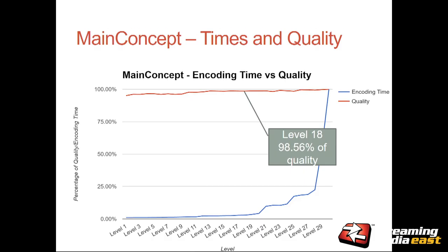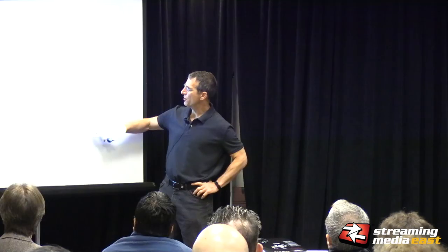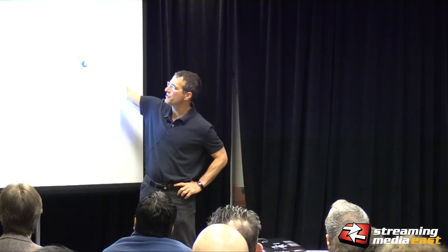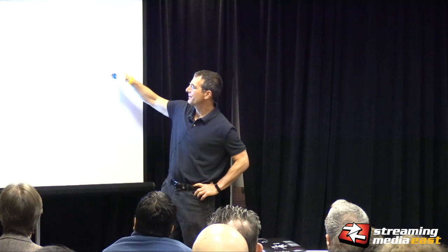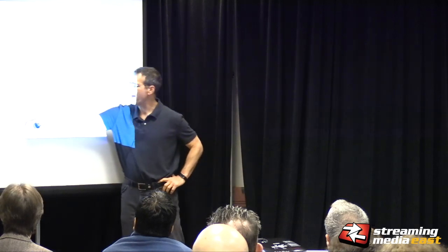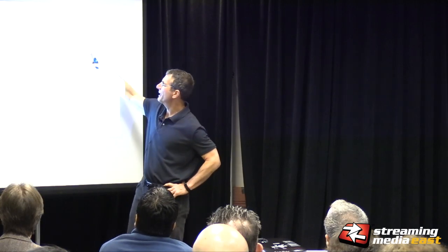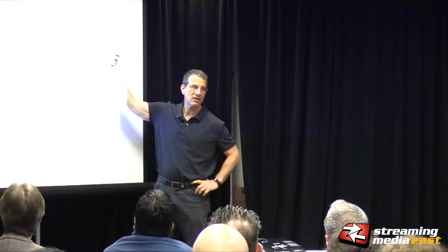So this is a chart that shows all the quality levels. Basically what I did with Main Concept was I encoded 29 times, and I measured the encoding time, and then I measured the encoding quality with PSNR. And this is a factor of the time, and this is the factor of the quality level as it compares to a theoretical 100%.